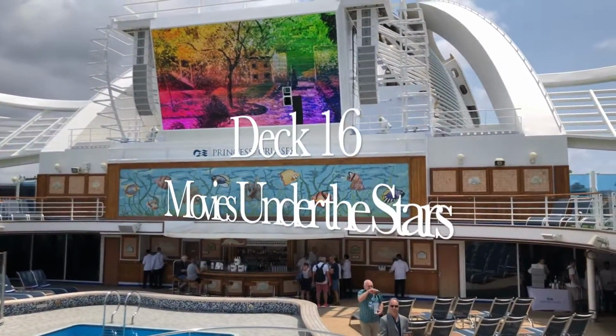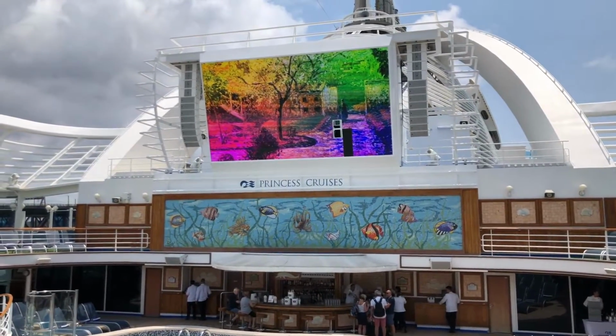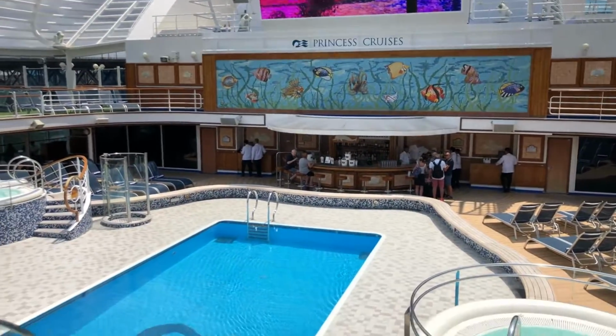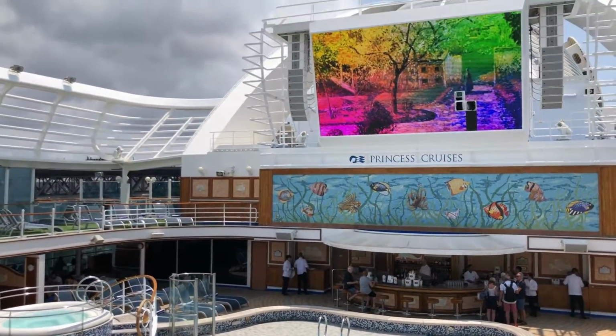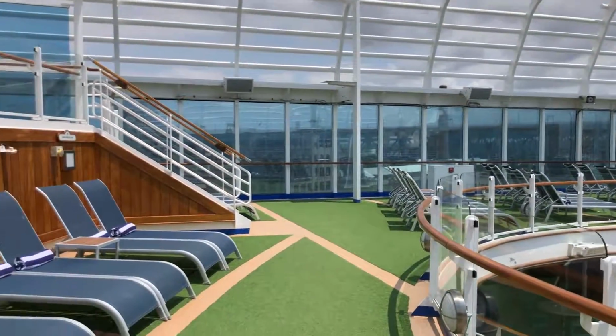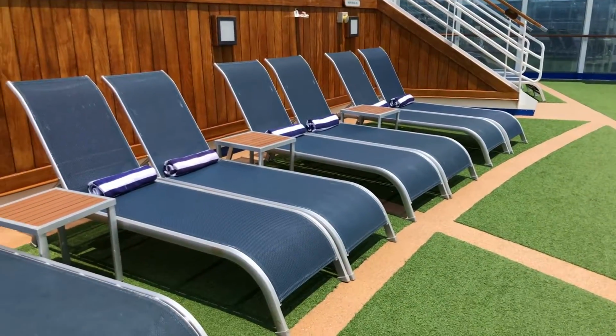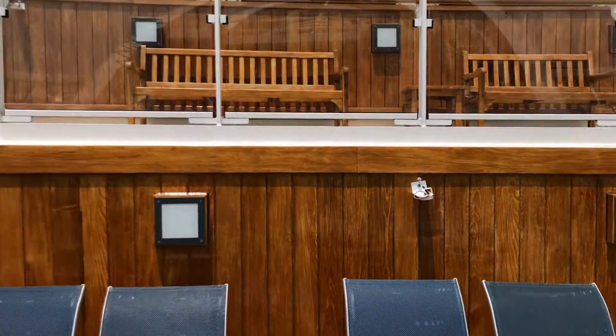Heading up the stairs and facing towards the Movies Under the Stars screen, you can actually see where you would perhaps be lying down and enjoying a movie at night under the stars. It's a really unique and wonderful experience on Princess. They cover the deck chairs with blankets. They have covers for the chairs that say Movies Under the Stars. It's a very luxurious experience.